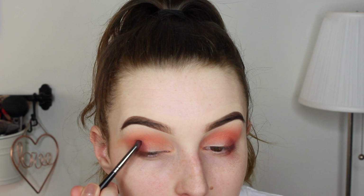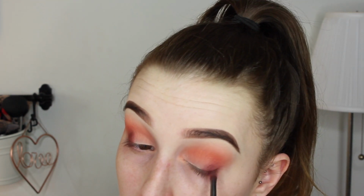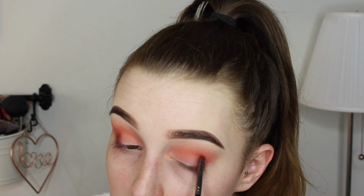I'm going to take a tiny little brush. This is the Morphe E36 brush, and see if that will make it pack on even better. I feel like with these palettes you definitely can't really pack on the colour, but for the crease and stuff, it is really pigmented. It's just when you're properly packing them on. And also, I always find darker shades in cheaper palettes are nowhere near as pigmented as the lighter ones.